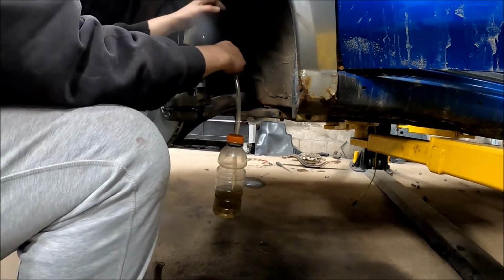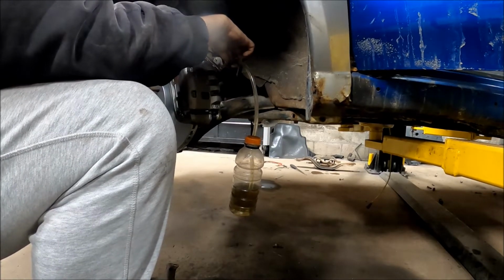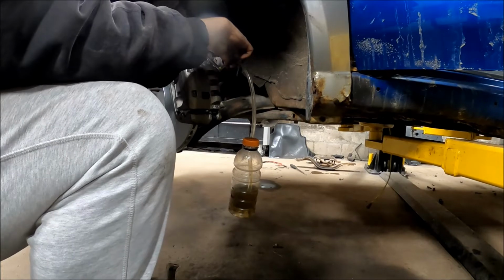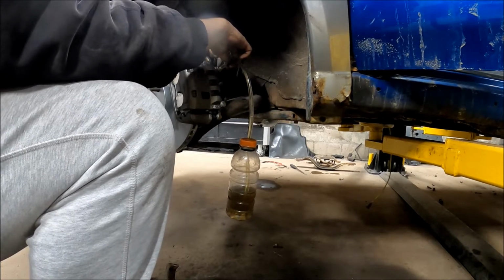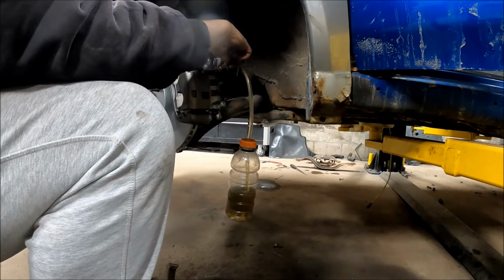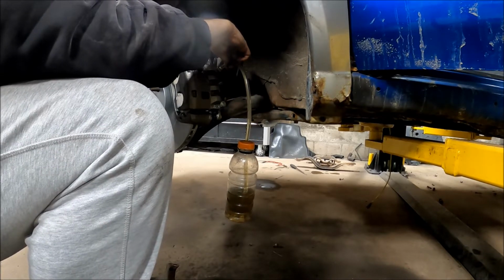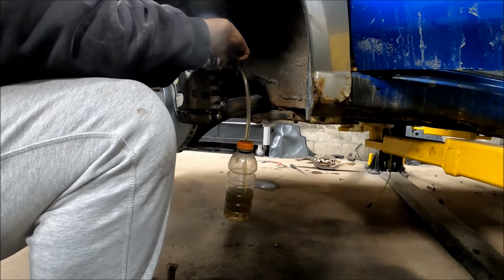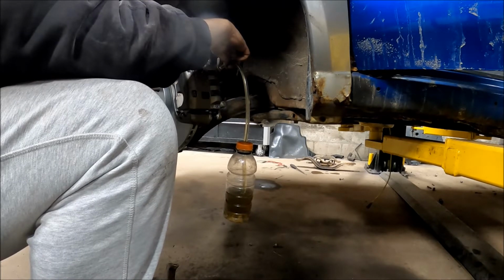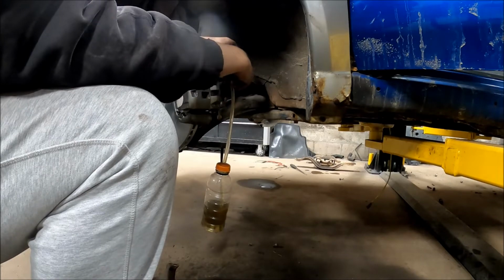So, Jesse's in the car. He's going to push the brake pedal down. Crack the bleeder screw. Fluid comes out. Close it. Then up. Down. Up. Down. Okay, so the last few, there was no more air bubbles coming out. Snug up the bleeder screw, take that thing off.